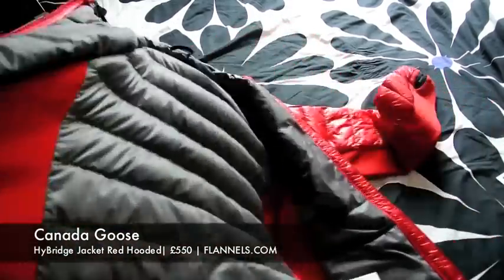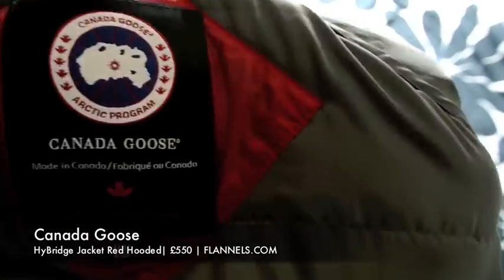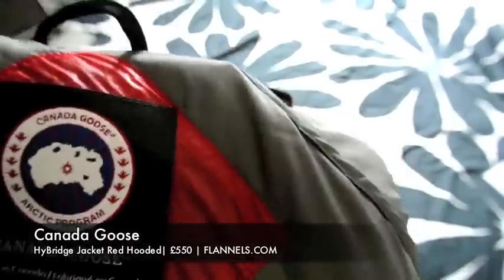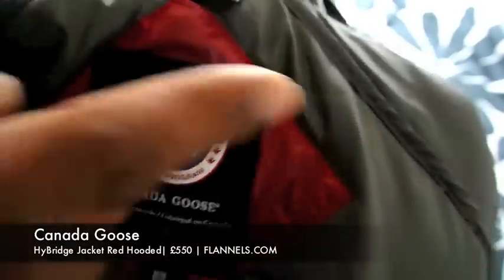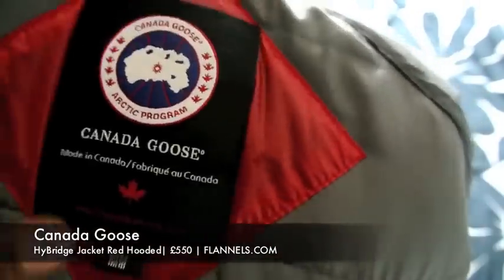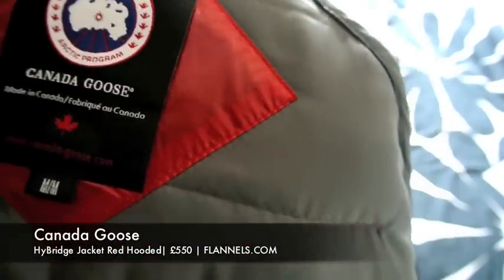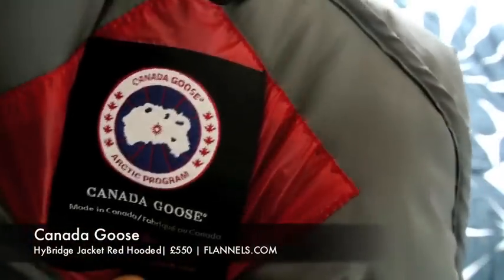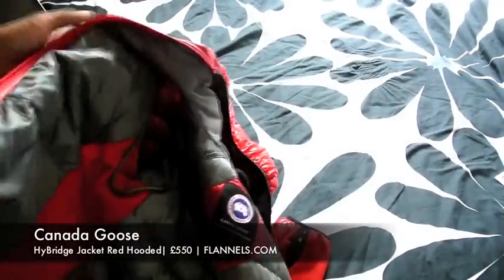Because I really thought Canada Goose would be moving into that space where they're trying to take on Moncler for some of their ski down jackets, which would have been really nice. So you can see the inside label there. I'm not really a fan of that. It doesn't look really well done. It looks a bit cheap, to be honest. It's a bit disappointing. I was expecting this jacket to be a bit more quality.